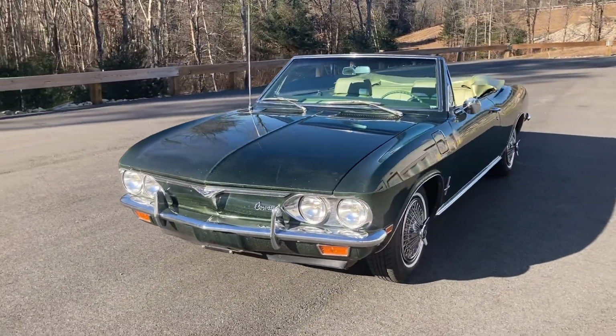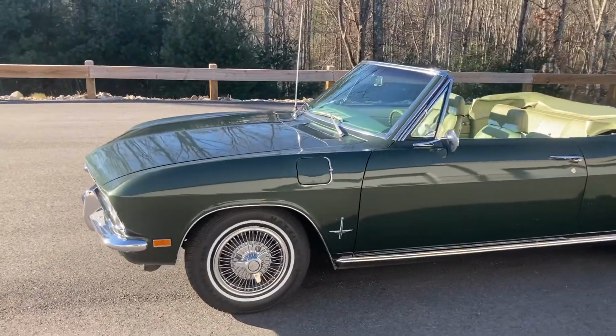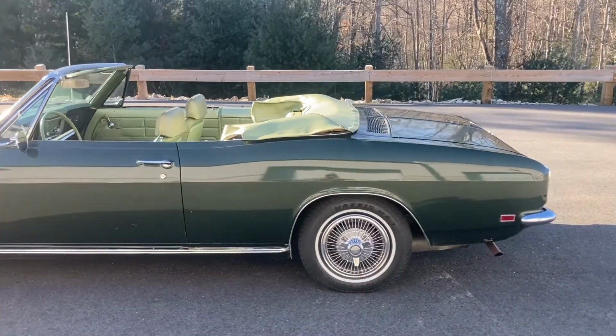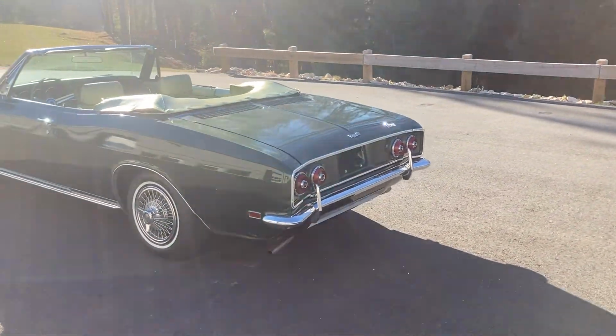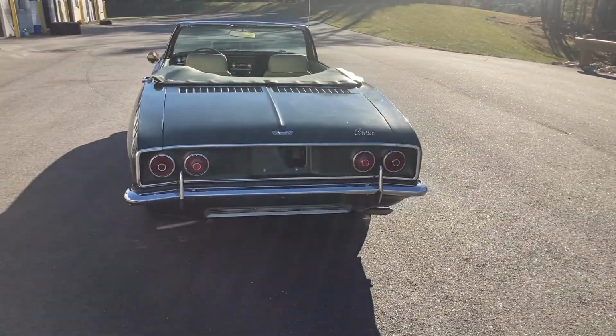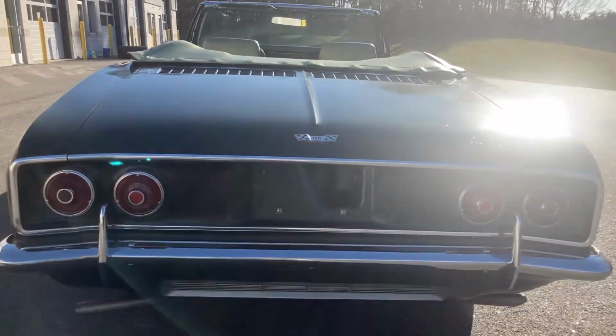Presented at no reserve by the consigning dealer from a private collection, this rare and very special 1969 Corvair Monza convertible. One of only 521 convertibles produced in the final year of Corvair production, outside of the new whitewall radial tires for safety reasons, this car is in very original condition.